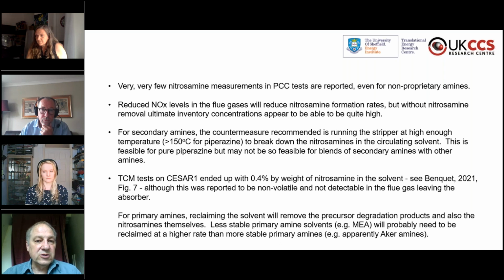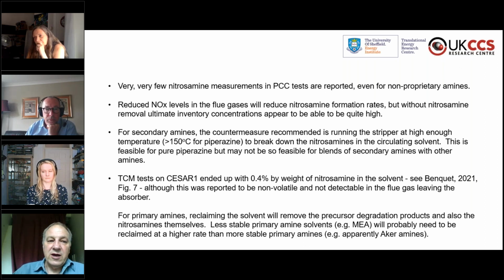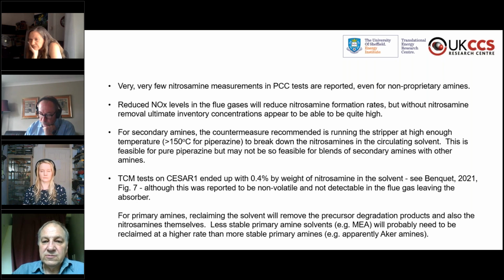One of the things you can do is to reduce NOx levels in the flue gas, which will reduce nitrosamine formation rates. But ultimately, if you don't get rid of them somehow, they'll just build up. For the secondary amines, which are the worst problem, the countermeasure is to run the solvent regeneration in the stripper at high enough temperatures, above 150 C for piperazine, to break them down. It may not be so feasible for blends that contain piperazine, which I'm sure there are some in the proprietary solvent portfolio, because of thermal stability.